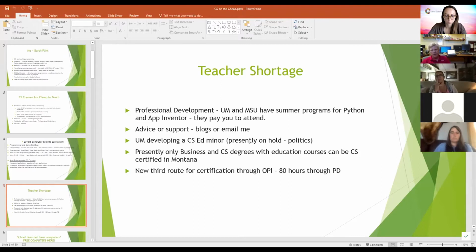This is something I encountered a few years ago when I started talking to people. The number of teachers that are trained in computer science is basically really close to zero in Montana. To get certified in Montana, you have to have a business degree or a computer science degree. And if you have a computer science degree, you don't want to be a teacher. You want to make 6 figures instead of 3.